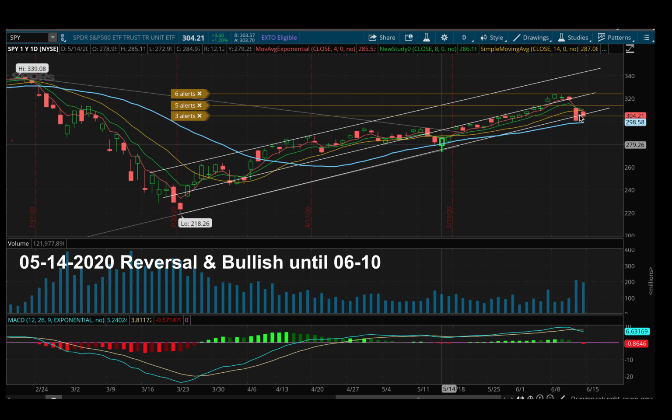And on the chart technical side, we're testing the market uptrend lower line, just like May 14th. So that's why on Friday I was sending a Twitter alert saying that I'm expecting the market's going to have a bullish reversal to around the 320 or 330 area, and maybe we might have another sell off again.